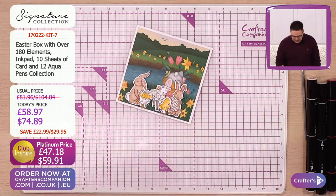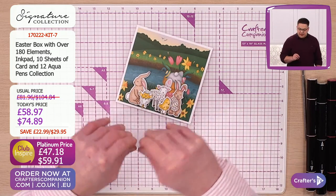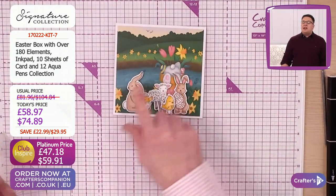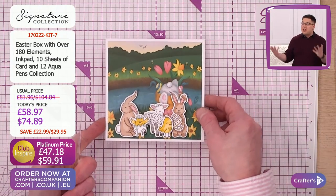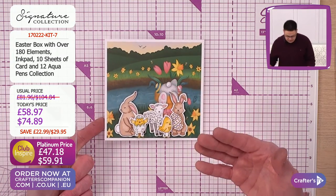A lot of love for these bunnies and lambs. So cute. Kim said the bunnies and lambs are adorable. They really are. And like you said, Craig, they're going to be perfect for not just Easter, but for every occasion. Spring, christenings. Exactly.